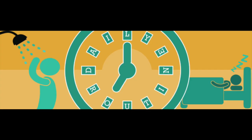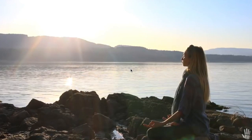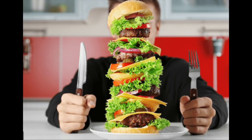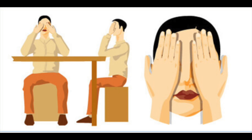Maintain a normal daily routine. Keep a positive mood by practicing meditation and relaxation techniques for 20 minutes each day. Eat more cooling foods such as cucumbers, melons, and green beans. Don't overeat and avoid processed and junk foods. The liver is strongest from 1 to 3 a.m., so this is when you should be sleeping. The liver is weakest at 1 to 5 p.m., so make your workload easier at this time. Rest your eyes by palming them for 5 minutes every hour if you work in the afternoons.